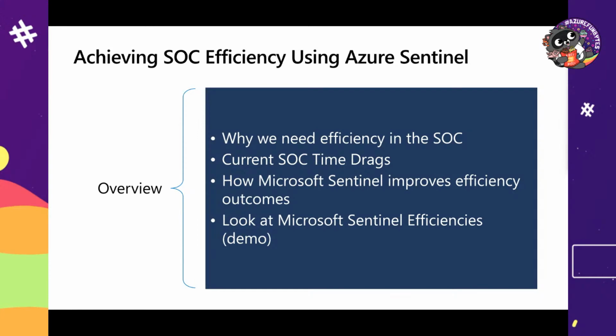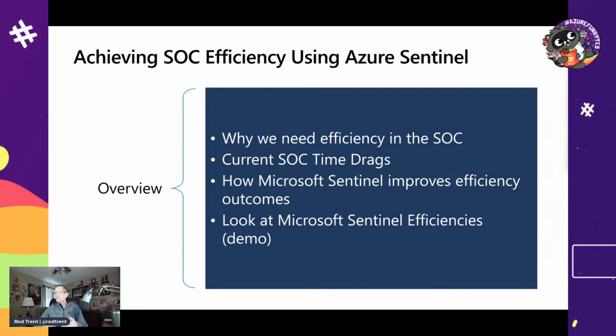But Microsoft Sentinel exists for specific reasons. One of those is that we identified, as a Microsoft that uses the same tools our customers use, a lot of inefficiencies. So here's our overview. Here's what I want to go through today during our time together. These are the areas I want to highlight and cover.